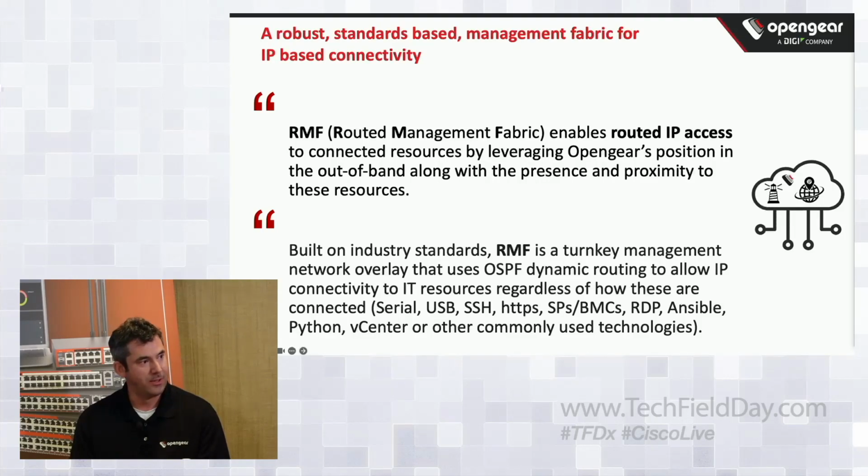Is this like a hidden device at a location with different console devices connected to it via IP? Is that what we're talking about? It's actually not. It's going to be offered through our Lighthouse solution, so it's an enhancement within Lighthouse. It's a fabric, a management overlay, and you're going to see some of those details.